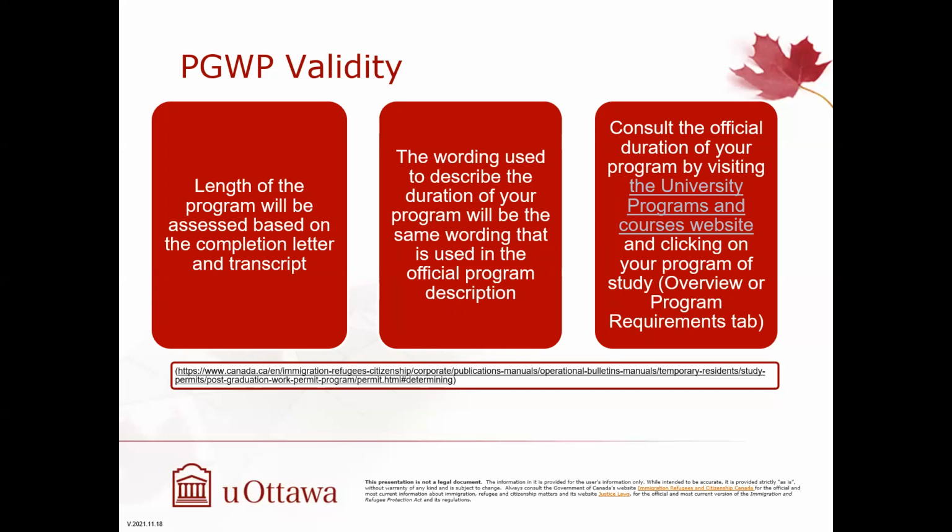Now, how IRCC will determine the length of your program, they will be assessing that based on the academic documents that you're providing in the postgrad work permit application. So that means they're going to be basing that on your completion letter and on your transcript.